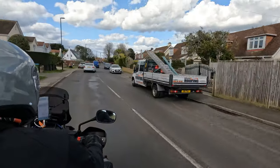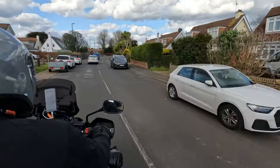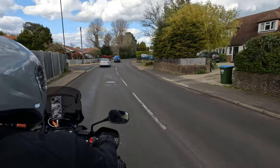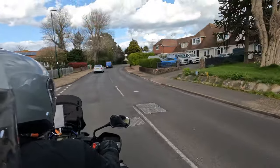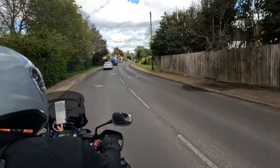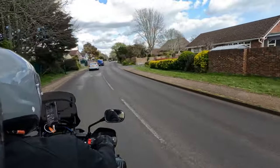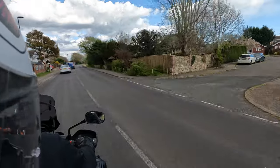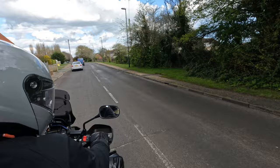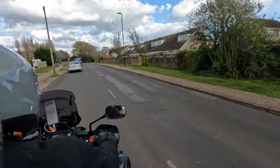Yeah, so we're just leaving Pagham. It's 20 past four, so we're on our way to find some camping, and we're heading the other side of Bognor Regis to a place called Cuckoo Camping, where hopefully we can find a nice pitch.